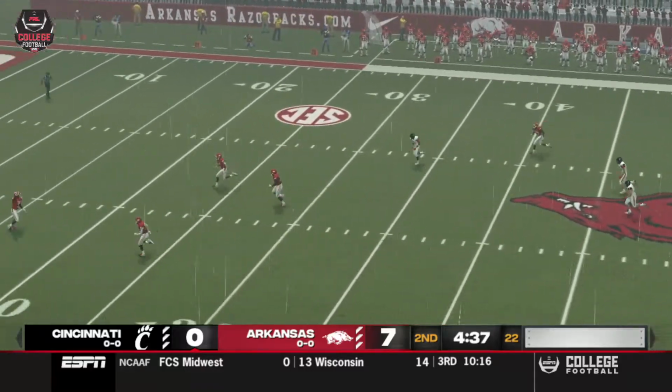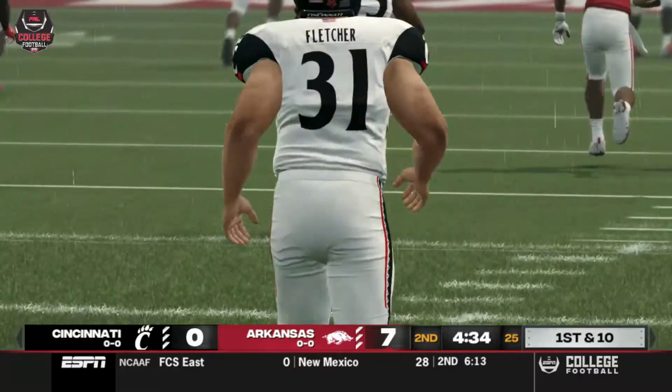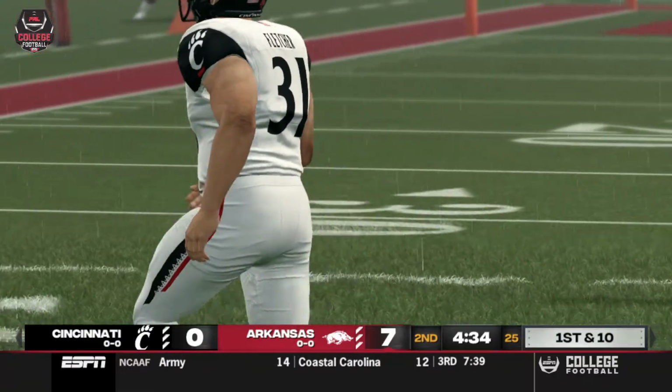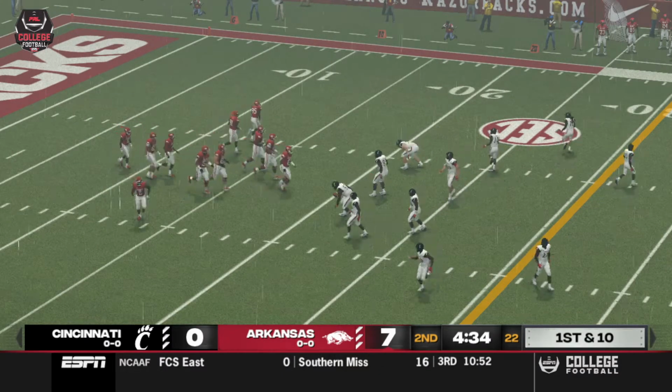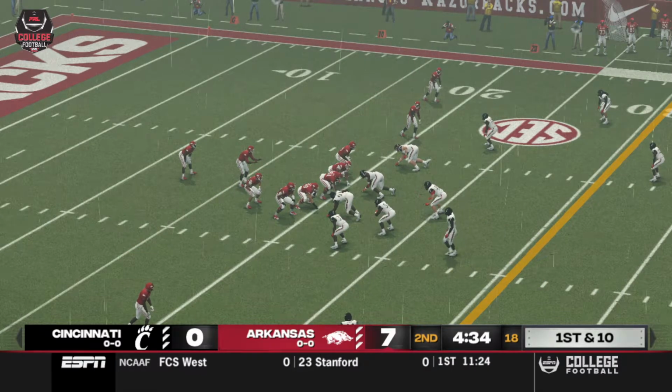He puts it away, and it's a great kick. This one will go into the end zone, and they'll bring it out to the 20. With one quarter down, I really haven't seen too much separation between these two squads. Might be neck and neck the whole way. Arkansas is up a score.